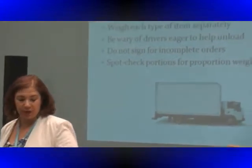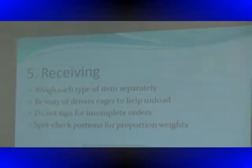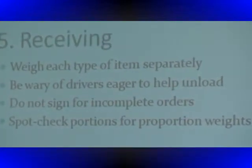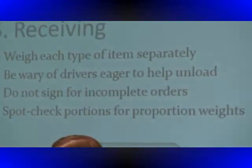Each case. So, you know, your drivers are also a way that you can lose money. Don't sign for incomplete orders. If the produce company says, oh, okay, I'll bring it back later, just sign here. No. Don't ever sign for anything that you didn't receive.